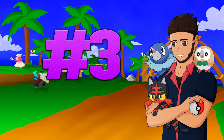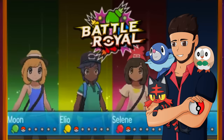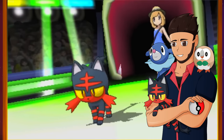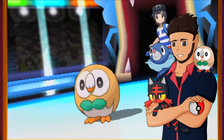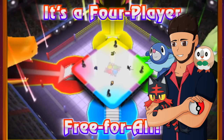Coming in at number 3, we've got ourselves the Battle Royale. Now, this feature in Pokemon Sun and Moon adds the ability to bring a real free-for-all playstyle into the metagame. In case you're unfamiliar with what a free-for-all is in Pokemon standards, it stems from the idea of initiating a double battle with 4 players, and instead of it working out to be a 2v2, you have all 4 players pitted against one another instead of working on teams.